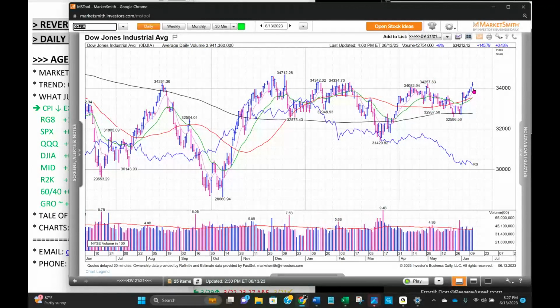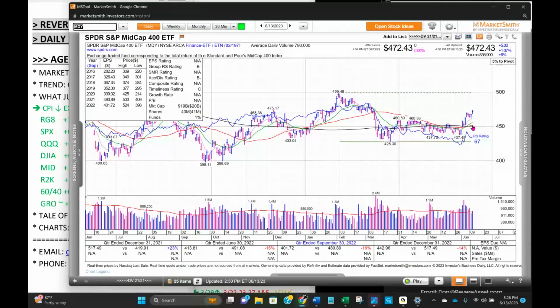Dow putting some distance between itself and that 34,000 level, poked its head up above a new high today, pulled back a bit, still up 0.4%. Now the two indexes that are responsible for the increase in breadth, and this was a very nice flag that got put in here on mid caps that we broke out of today. Step up. This rally started on 6/2 with the mid caps and small caps, with the gap above the moving averages in the 450 level. Next day was a pullback. Next day made a higher high, 2 strong days, 3 days of consolidation, very nice, and now busting out today.